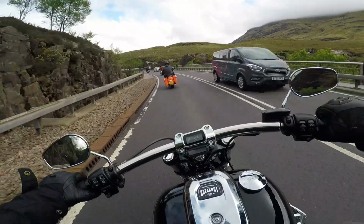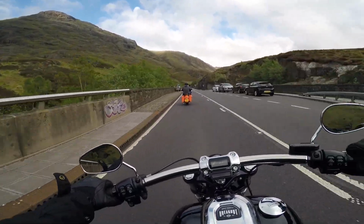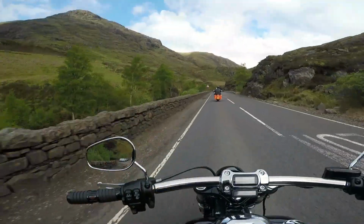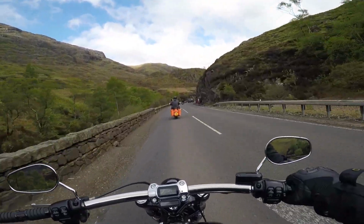But it's got big wide bars. It's got such a comfortable seat. The seat goes up at the back, and it almost holds you in place, but it's really comfortable. It's got forward pegs, but the pegs aren't too forward. They're just in a nice place.